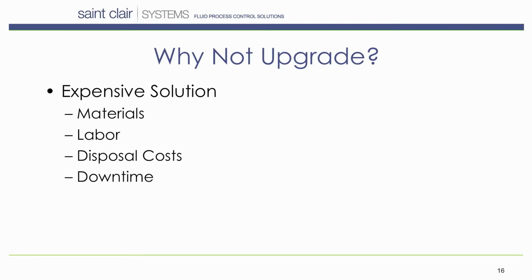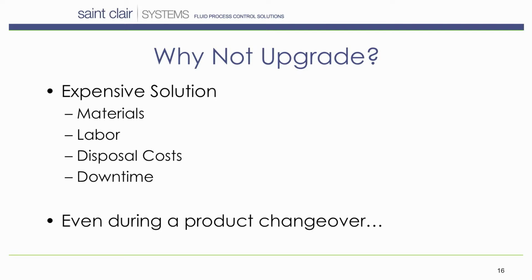But most of all is the time involved, because this was a quick turn. And all the time that you're doing this construction work, you're not producing product. So not only are you spending money, you're not making revenue. So this is not a good solution, even during a product changeover. So we looked at this and we said, well, if temperature is the fundamental issue that we're dealing with, maybe what we can do is deal with it by controlling the temperature in the first place.